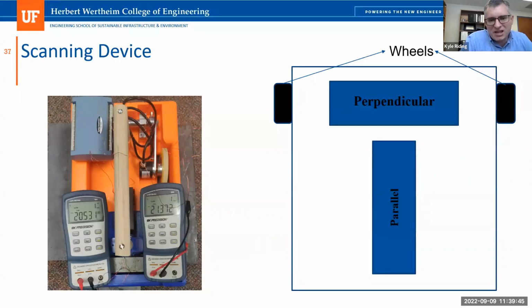To get the orientation of the fibers, basically you use two magnets that are perpendicular to each other. So you have one that we call perpendicular, and that's perpendicular to the direction that as you move the magnets along the member, it's going to be perpendicular to that direction, and the other is parallel. And we've had several iterations of this design to try and optimize the design.